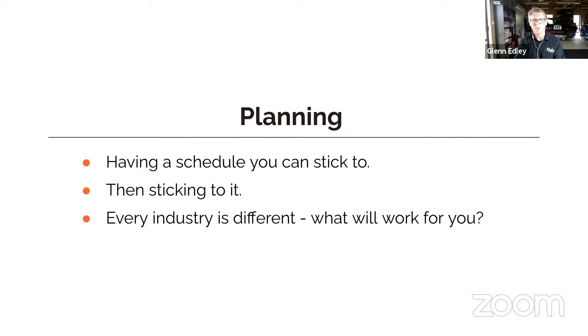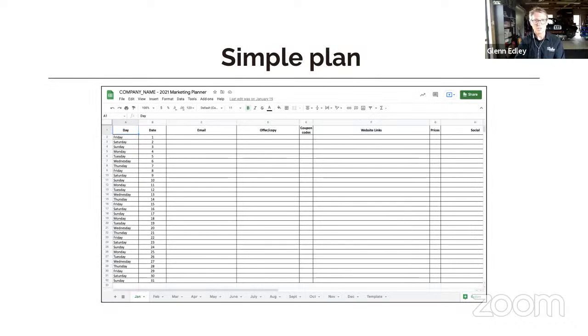So you've got to think about what's going to work for you, but that's what planning is. So a real simple plan is just a spreadsheet. Like this, we use this for most of our clients because it's just so easy, right? We've got the months down the bottom. We might have other tabs for promos that we're running. And then we have another tab for every email that we've sent in the last year.